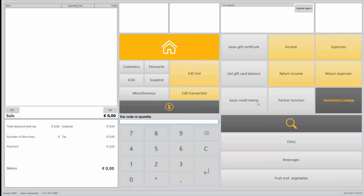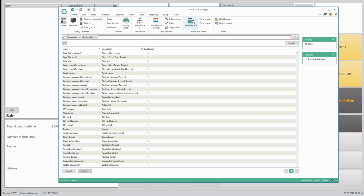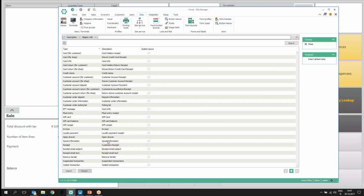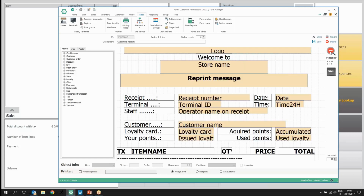Now you've seen the graphical editor of the layout. We also have a graphical editor for the printouts. So we have something called form layouts. I want to show you the receipt, the customer receipt. I'm going to zoom into the header. This is the header. Then we have the lines section, and then we have the footer of the receipt. I'm zooming into the header so it's easier to work with and have a look at.